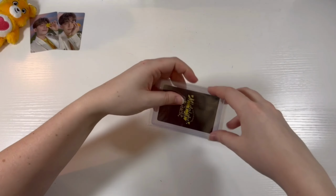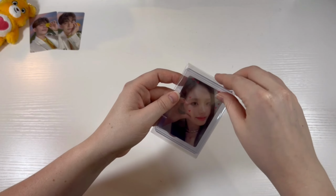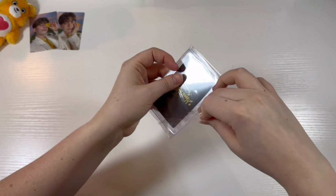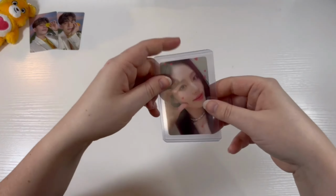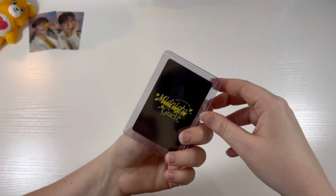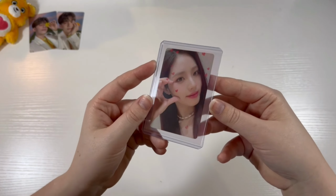Oh my goodness, I'm so excited. I have not had a really, oh, she's so cute. I have not had a really good big haul in so long. So what we have here is Jiwon's first Midnight Guest Yeezhiyu photo card.